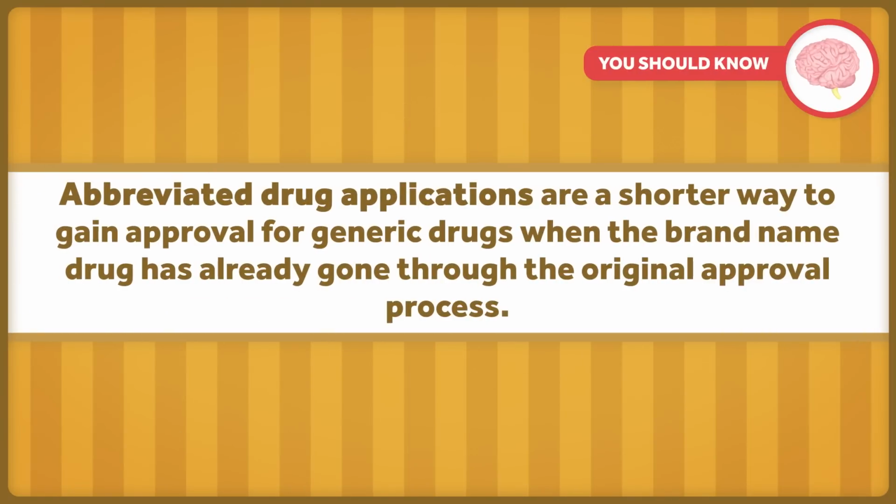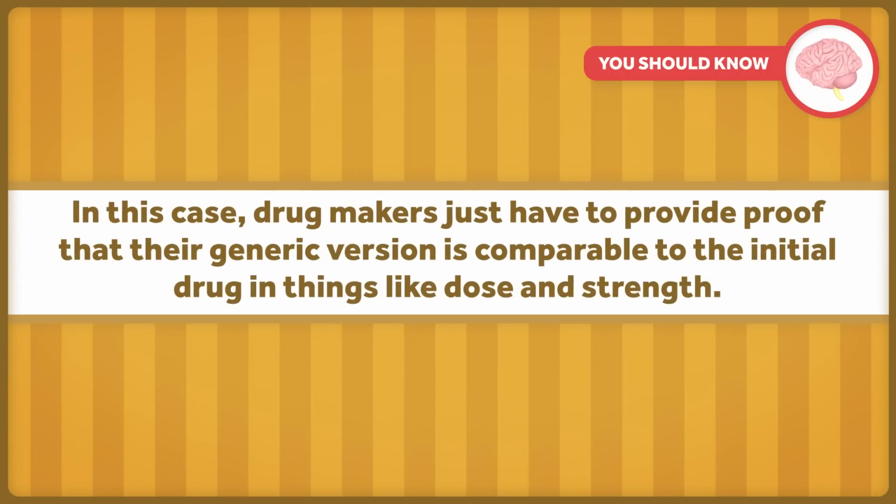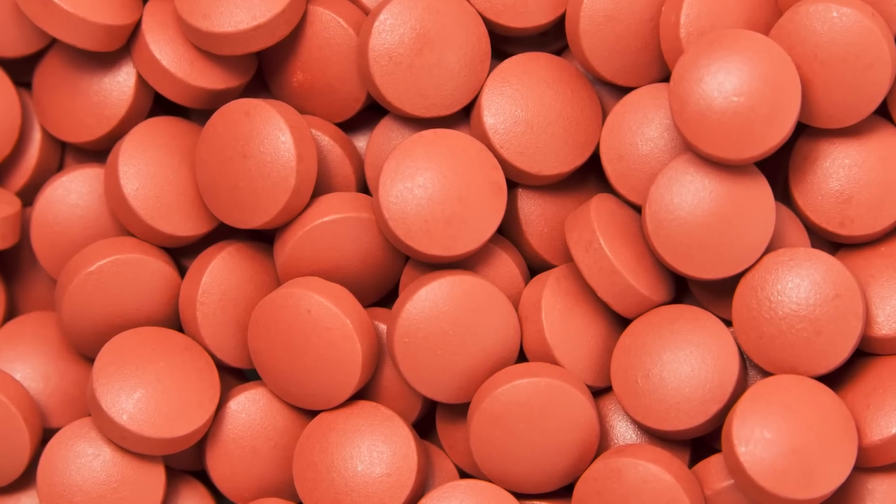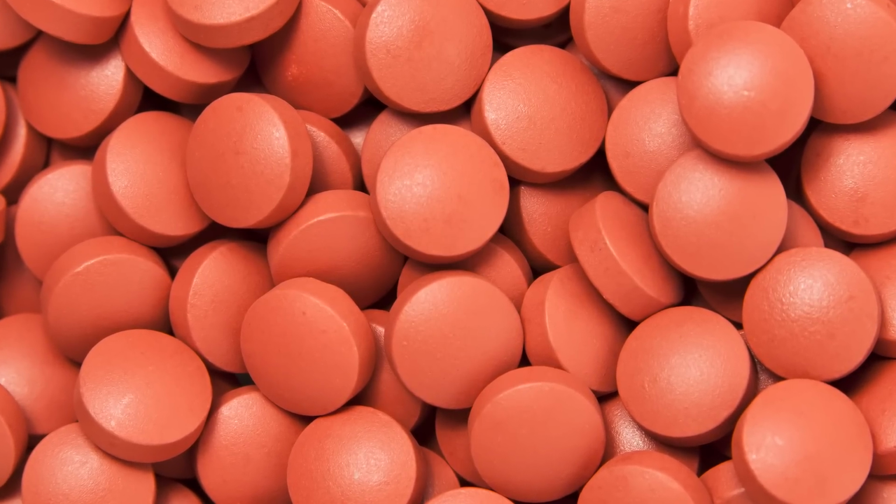There are, however, exceptions to the rules. Some of these exceptions aren't too controversial, like abbreviated drug applications. These are shorter ways to gain approval for generic drugs when the brand name drug has already gone through the original approval process. In this case, drug makers just have to provide proof that their generic version is comparable to the initial drug in things like dose and strength. Think of things like the many forms of ibuprofen that are available in addition to Advil, the original brand.